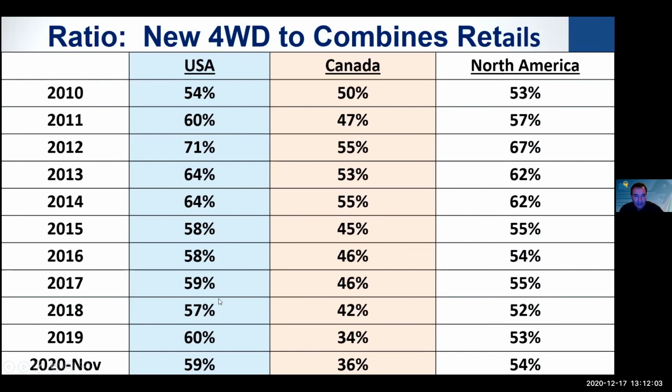And it's a distinctive difference here, especially in these last 4 or 5 years. The Canadians don't need to buy as many 4-wheel drives. I know, because I was a dealer, I could sell 12 new combines at one location and 4 4-wheel drives. That seemed to be about all I could get for 4-wheel drive sales. We just don't use them that much.